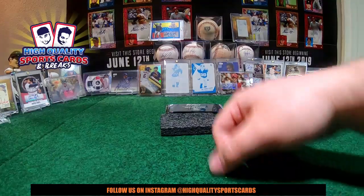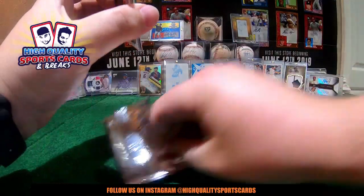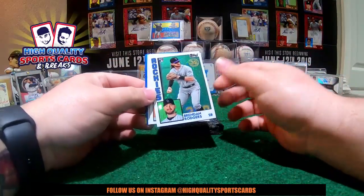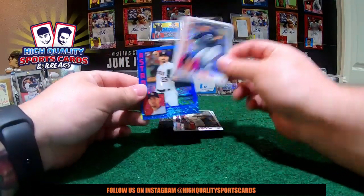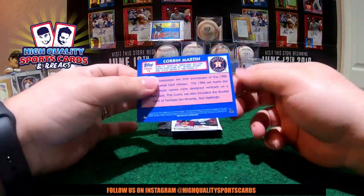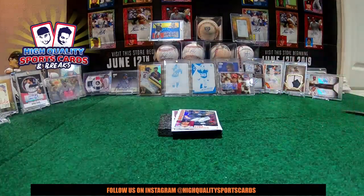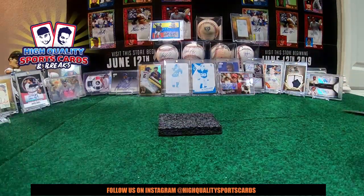And the last Moyo pack on this break. Another fatty here. Let's see the color. It is a nice and gorgeous blue. Brendan Rogers, Ronald Acuña Jr., Chris Paddock in blue. Nice. Corbin Martin, nice blue rookie card, numbered to 150. Congratulations to Houston Astros. Brian, there you go, buddy. You got the last piece of the break. And my friends, the break is done.